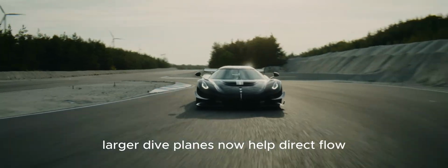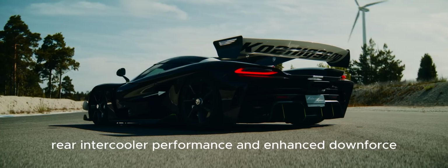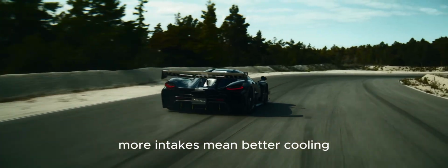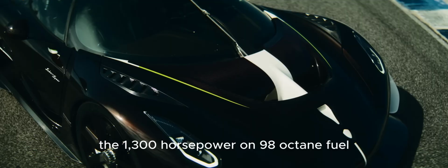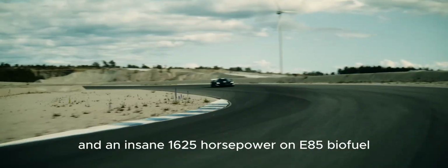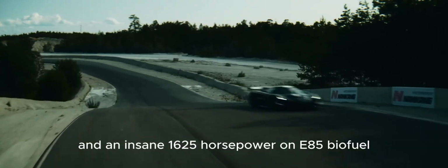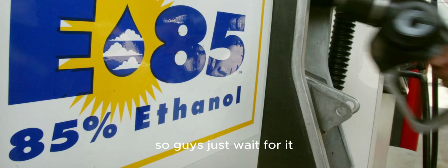Larger dive planes now help direct flow, rear intercooler performance and enhanced downforce. More intakes mean better cooling, and that means more power. You are looking at 1300 horsepower on 98 octane fuel and an insane 1625 horsepower on E85 biofuel. We will make a short video on it and explain. So guys, just wait for it, you will love to know about it.